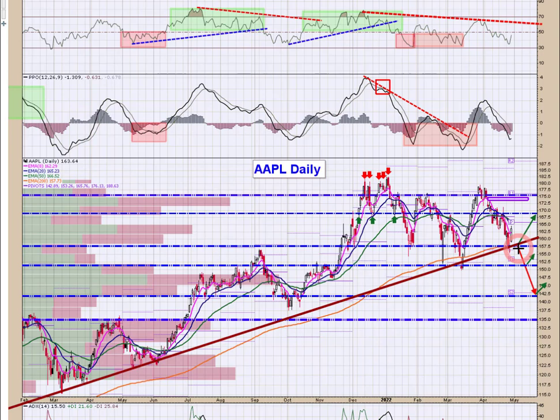And if Apple's going down, probably a lot of other things are going down as well. So I would definitely set yourself an alarm at 157.50, simply as a heads up on what the biggest, most important stock in the market is doing. And if you see a break below, that would be a big check mark for the bears.